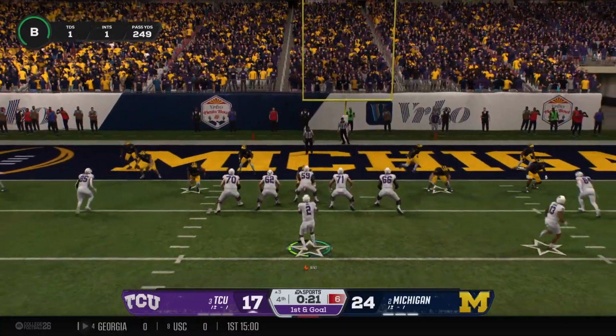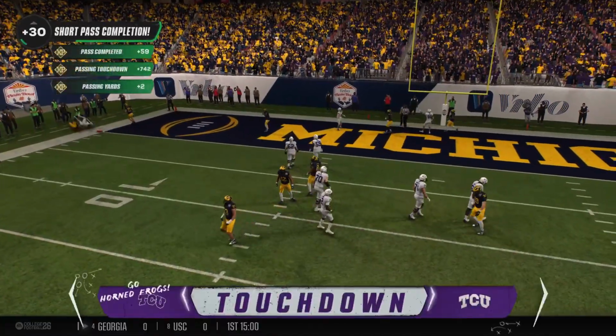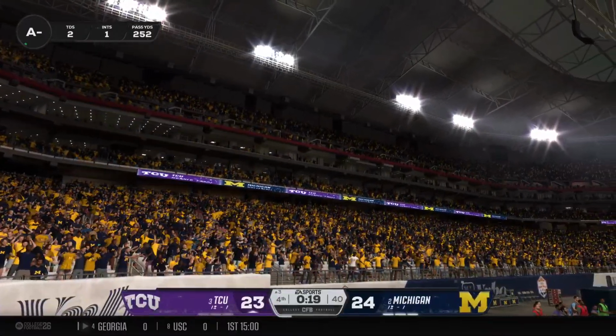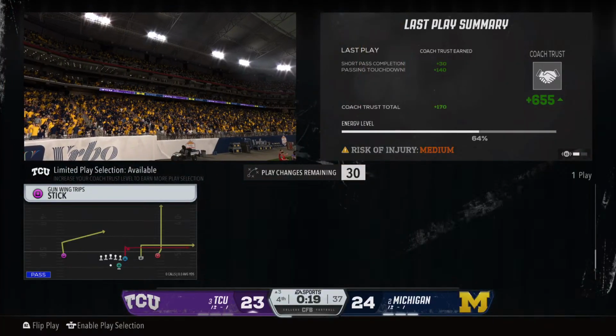Back now goes in motion. Defense will have to adjust. Broken. And he will score. Touchdown, Texas Christian. Chris, I'm shocked by this. I mean, it's a great touchdown by this offense. They're an extra point away from tying this game up.